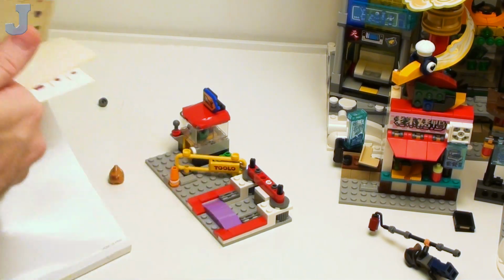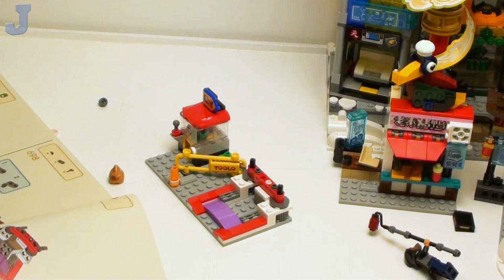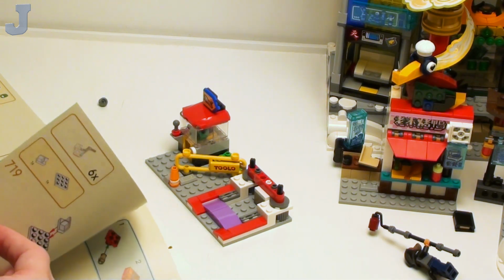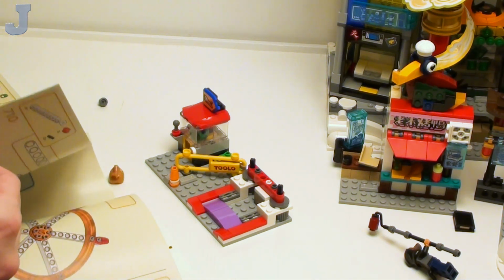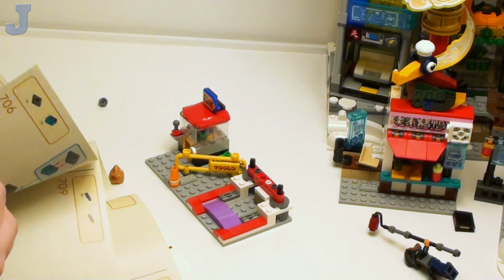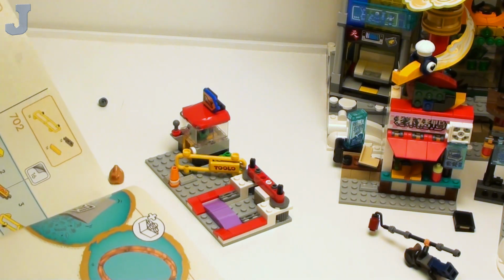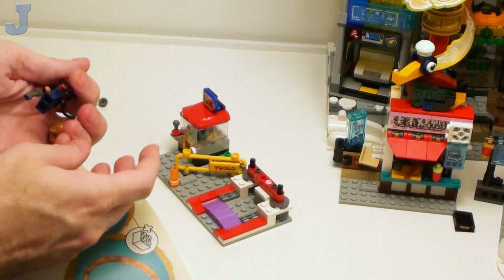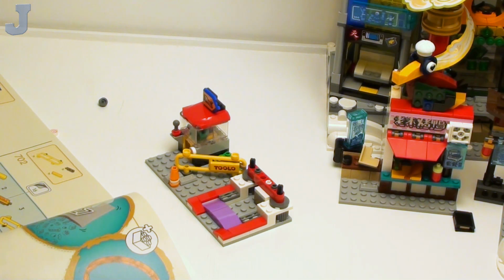Yes, he's holding a bag. All right, so let's take care of that real quick. And we're almost done with this here. Almost showed something that I probably am not allowed to show. All right, so in his other hand goes the sack. At least it's fixed, so I don't have to deal with losing that.